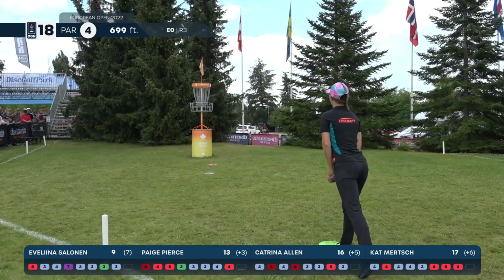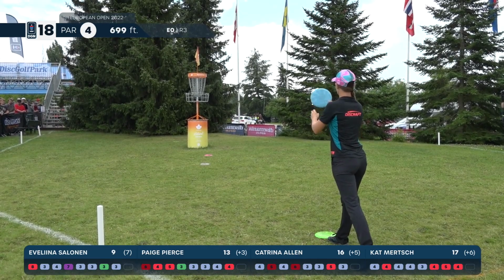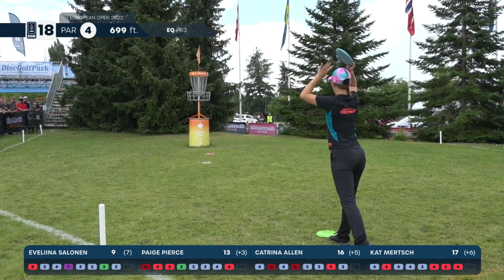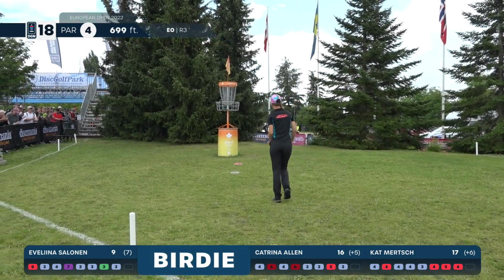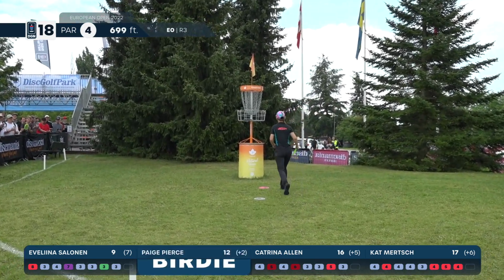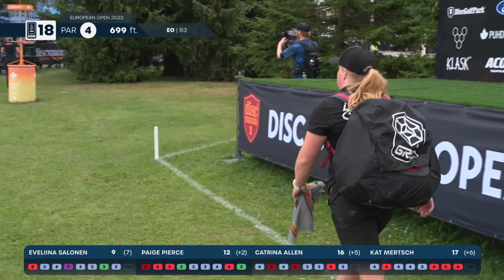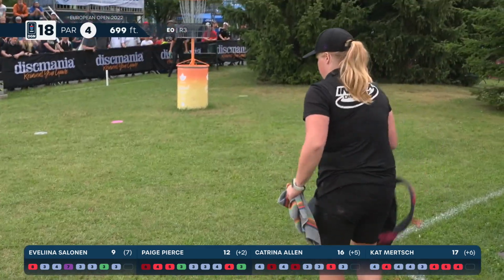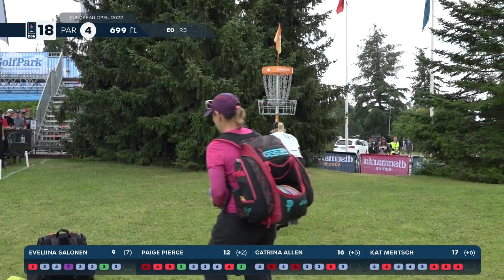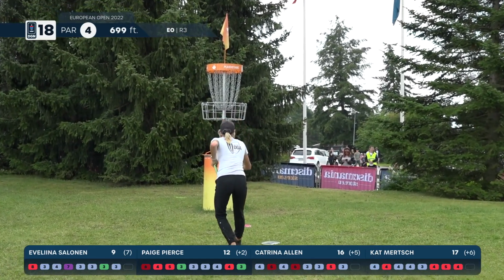Good approach there from Cat Mertsch. Paige Pierce with her birdie putt. It is, and if she could convert, she'd be the only birdie on the day. Oh, beautiful. That's exactly what she does. So Paige Pierce, when she does her routine twice, I get so excited because I know that the potential for her making it goes up. Seeing her take her time and just really study it out, it's nice. I'm like, here we go.